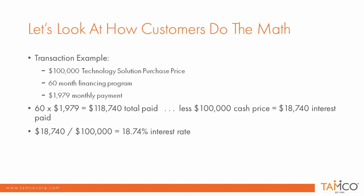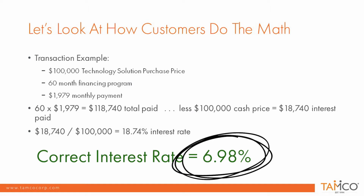It turns out that most customers will divide the interest paid, $18,740, by the cost of the solution, $100,000, and believe the interest rate is 18.74%. And unfortunately, this is absolutely incorrect. The correct interest rate is actually 6.98%.